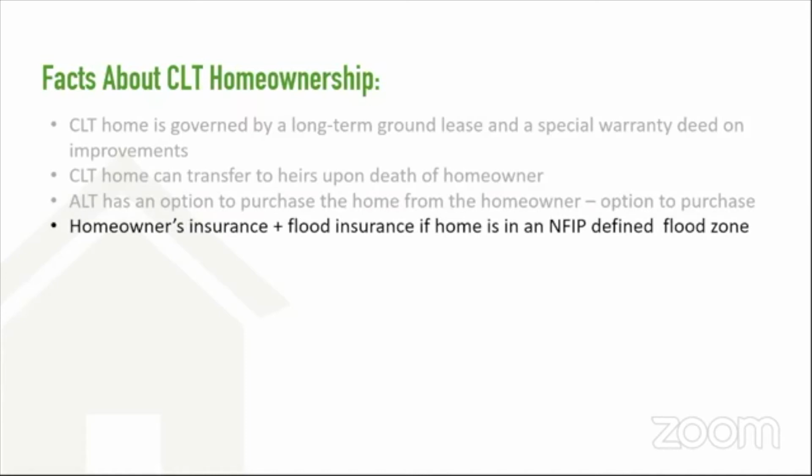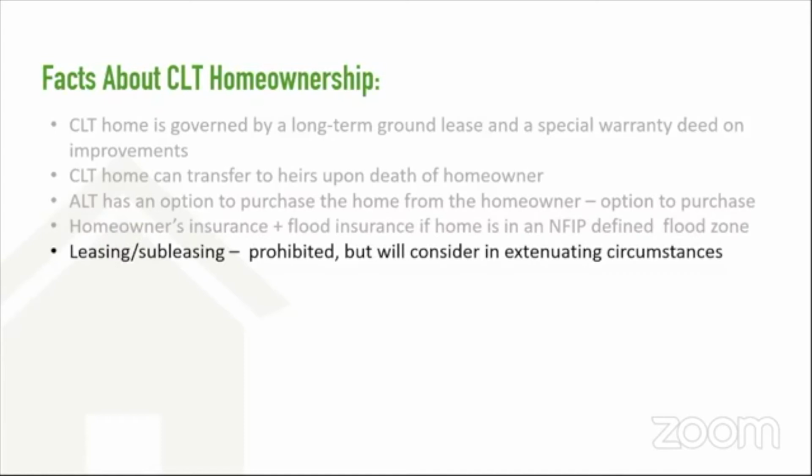With a community land trust home, you are required to have both homeowners insurance and flood insurance if the home is in a flood zone, as you would with any traditional home ownership. You are going to be restricted from leasing your home in the community land trust model. We really want to make sure that the homes that we're selling are affordable to, or we're providing affordability for as many homeowners as possible.